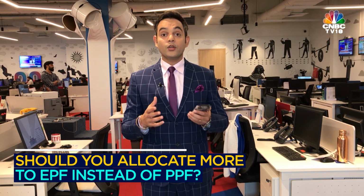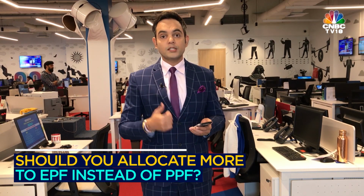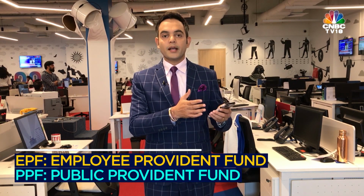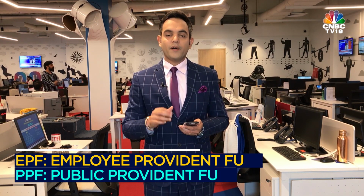So should you be considering reallocating your funds, maybe allocating more money from your PPF to EPF, that's the Employees Provident Fund? Remember, in terms of Employees Provident Fund, that's the amount that's cut from your salary. It's a percentage of your basic salary. While for Public Provident Fund, you open that account and contribute to it on a yearly basis as well. A minimum of 500 rupees is what you normally contribute.